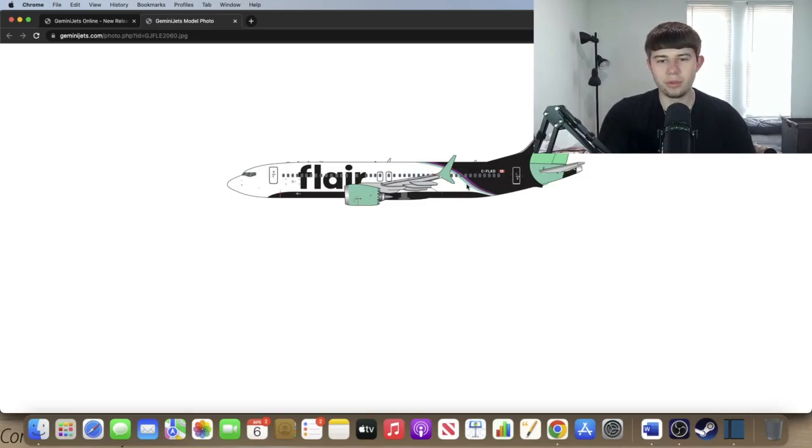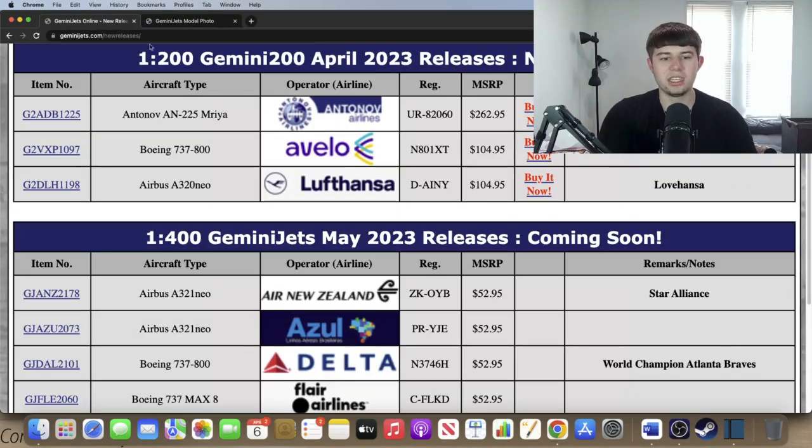Absolutely love the livery with the purple and the neon green. This is certainly up for consideration for my collection, as I really need a Flare aircraft. Thought about the 737-800. Still might get that too. But the MAX 8 is definitely high on the list, and it's definitely an aircraft that I would really like to have in my collection. That is an A tier release. Nobody else I think's done a MAX yet for Flare, and as such, that definitely deserves an A.